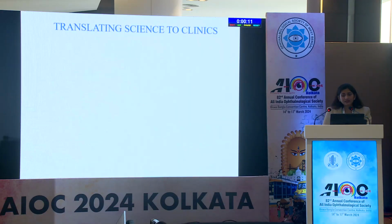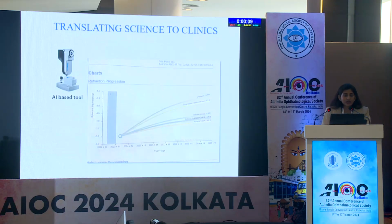Now how do we translate this into our clinics? If you use an AI-based tool which is recently launched, this helps in better understanding of the myopia progression, and it gives you this kind of graphical representation which helps in convincing the parents better for which myopia control therapy to choose.